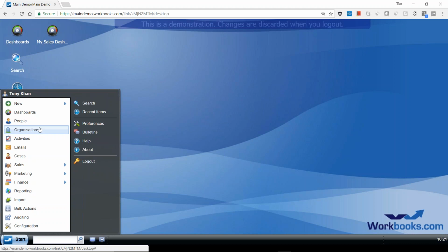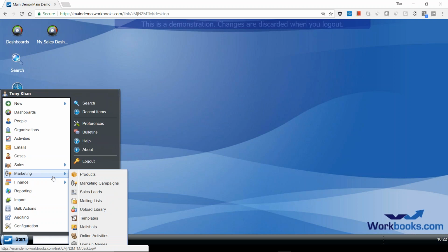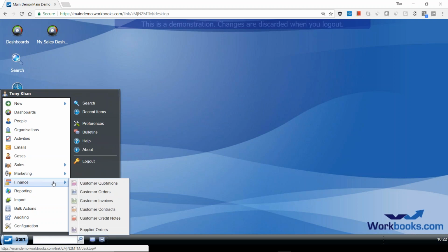You may be dealing with some large companies, so you want to have a tool that allows you to track all the information about the company and all of the people you deal with within that company, and so on down this menu. Looking at your activities, your emails, your cases we'll come on to a minute, your sales if you're a salesperson, sales director, this is where you'll be living here. Looking at your leads, your opportunities, what outstanding quotes have you got, what's your team's sales forecast looking like. Marketing section here if you're a marketing person. If you're in finance, that's where you can track your orders, invoices. We can also track customer contracts as well, very relevant to customer service, of course. This is an add-on module.